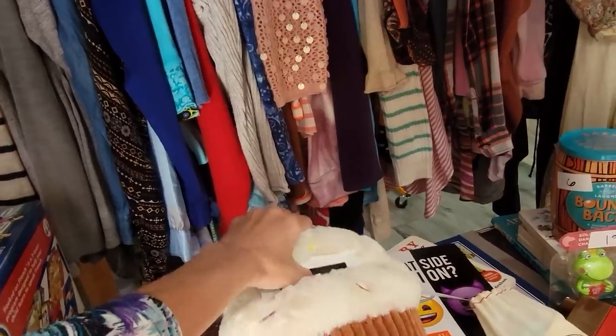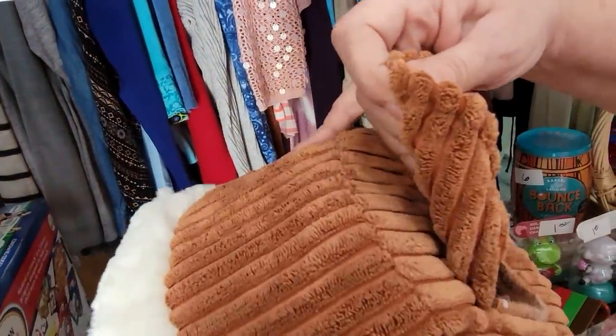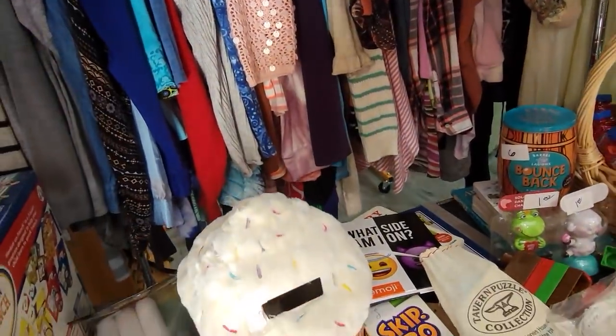Look at the big, what? It's got a, I don't know. Is it a bank? A cupcake bank? For dollar bills. I think that's nice.